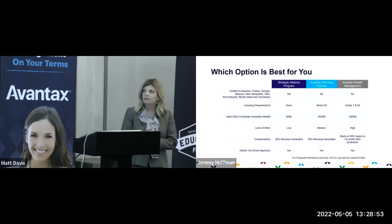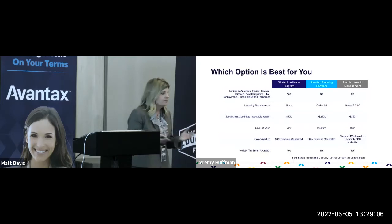Ideally, the ideal client in that particular platform has about $50,000 of investable assets. However, that is kind of a soft target. It's not a hard and fast rule. That's just been sort of an average account size in this model.